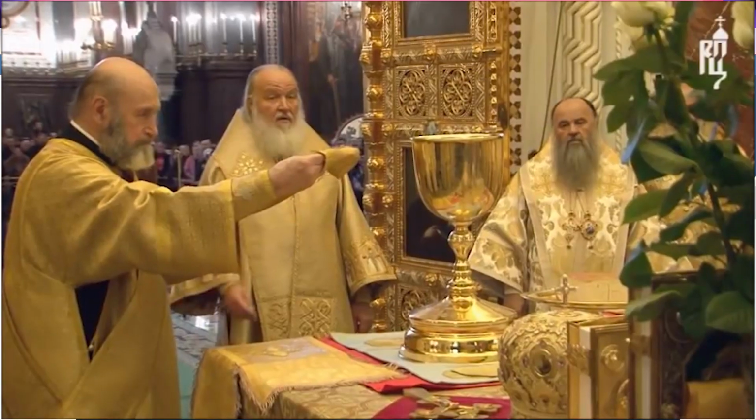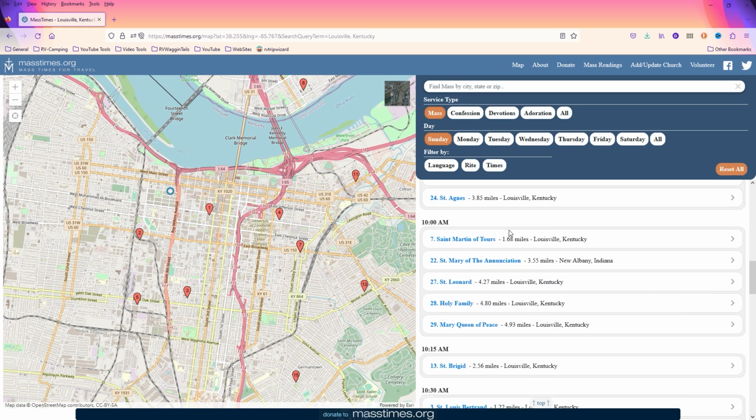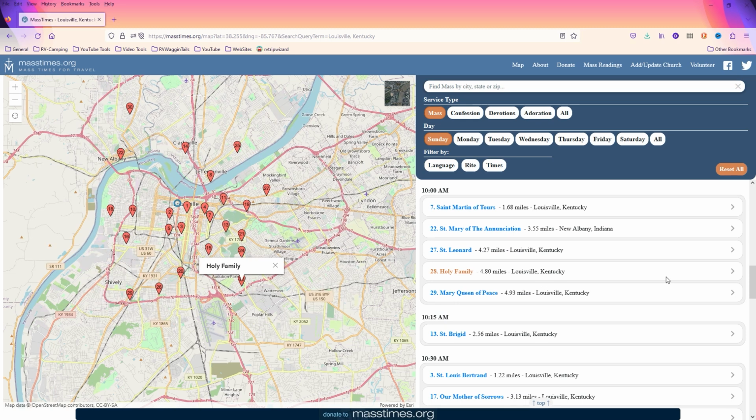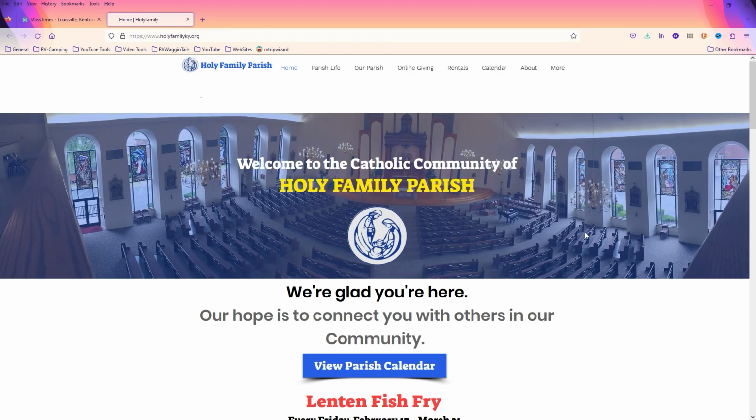So then what we do is if we cannot find, let's say we cannot find a Latin Mass where we're wanting to go. So let's just say we're going to get rid of those. And let's say then I want to go to the, we're not early birds, we try to be. Well, let's just say we want to go to 10 o'clock. What I do then is I then find, let's say we want to go to Holy Family. We find that church, and from here we can, hopefully it'll open up the website. And what I do is I look at the bulletins of the parish.